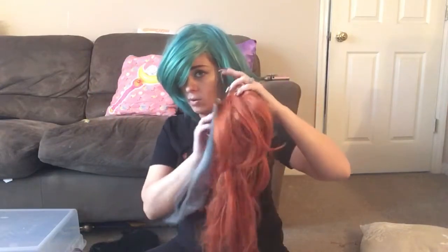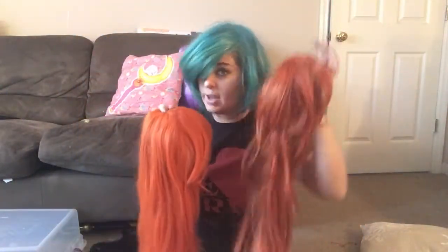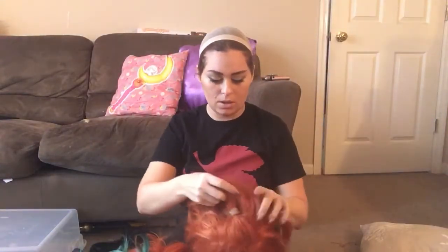Yeah, so those are my wigs. I have some orange ones. You can see the difference in these two. This one is much more natural looking. This one is so bright, so it looks a lot more synthetic. So you want to go with a natural look, because then you'll see.